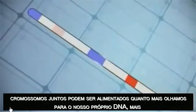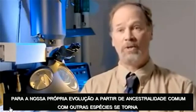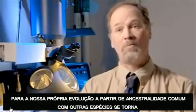The closer we look at our own DNA, the more detailed a glimpse we get of our own genome, the more powerful the evidence for our own evolution from common ancestry with other species becomes.